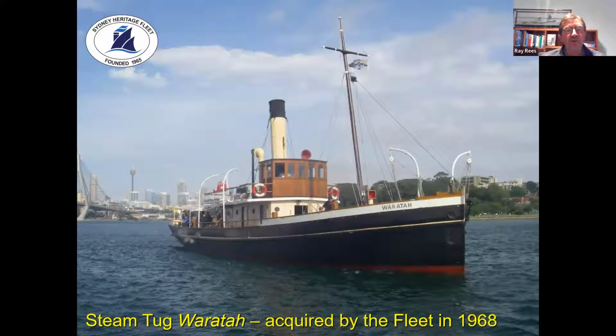So the next vessel to talk about is the steam tug Waratah. Now, I'm sure that Sydney-siders would have seen Waratah around the harbour quite frequently. She was acquired by the fleet in 1968, but she was built at Cockatoo Island. She was launched on the 21st of May in 1902, and she was originally named the Barunda. I'm not sure how she got a name change to Waratah, but her primary role was to tow dredges and barges between the various ports along the New South Wales coast. So she wasn't a harbour tug. She worked primarily up and down the coast.